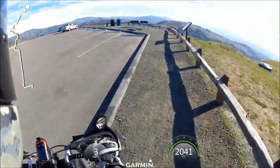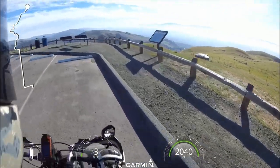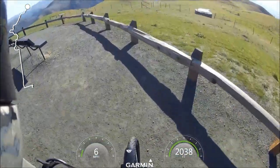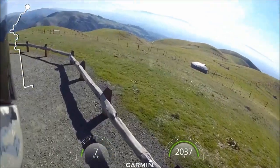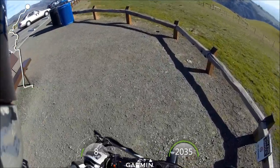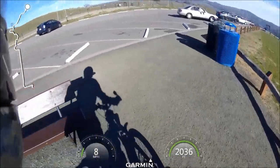Here we are, Sierra Road. At the top of Sierra Road. There it is. All nice and green up here. All right, let's go.